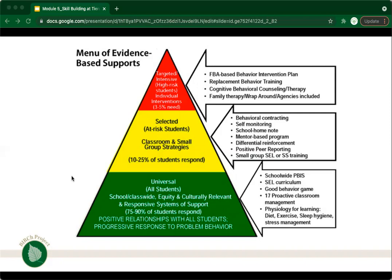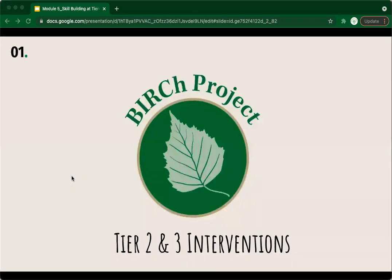And at the top of the triangle is Tier 3, targeted supports for about 3 to 5% of the youth who need more intensive supports. This module will continue to focus on tiers 2 and 3 and interventions appropriate for youth who need additional support on top of the universal services that are provided to all students. So we're going to dive a little deeper into what Tier 2 and Tier 3 interventions are.